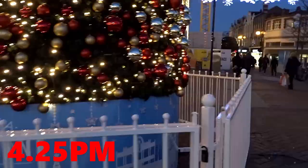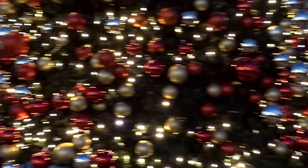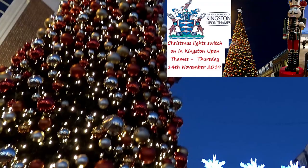Right, it's now 4:20, looking at all the Christmas decorations, come out of the Bentall Centre and it's dark, pretty much pitch dark. The big tree that you saw when I went to the Christmas light switching on ceremony a few weeks ago, which I have uploaded to my YouTube channel. Do go and have a look.